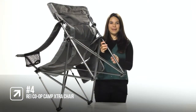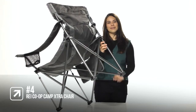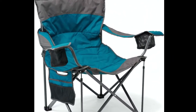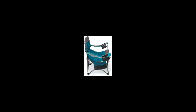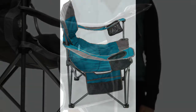In at number 4 is the REI Co-op Camp Xtra chair. This chair offers the classical camping chair design that is great for the larger person. It has a heavy-duty steel tubing frame and so can support up to 400 pounds. It also has a double layer of 600D ripstop polyester with closed-cell foam padding built in for insulation. And the integrated X-shaped webbing system on the chair evenly distributes weight throughout. This helps to avoid uncomfortable pressure spots, providing extra comfort as you lounge.